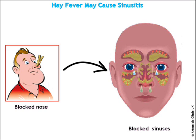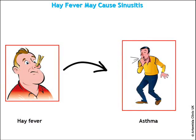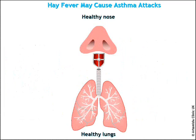Sometimes the mucus inside the sinuses becomes infected. Then the pain gets worse, the person can get fever, lose their sense of smell, and get unpleasant taste in the mouth. And it's not only the sinuses that suffer in hay fever, the lungs can suffer too. Many people know that after their hay fever starts, it's just a matter of time until they also get asthma attacks. The nose is the guardian of the lungs. A healthy nose is the prerequisite of healthy lungs.